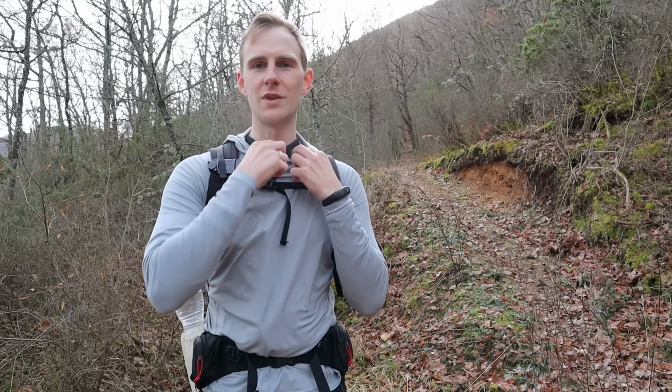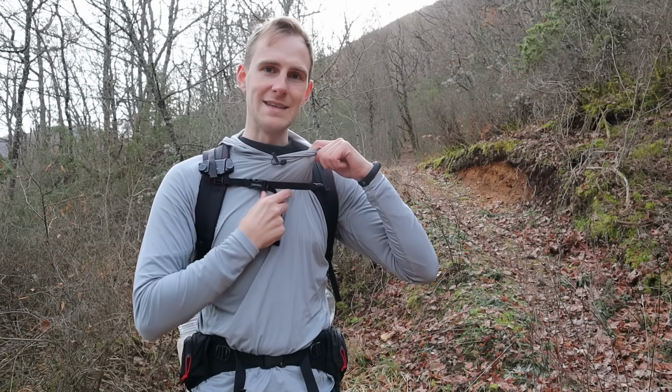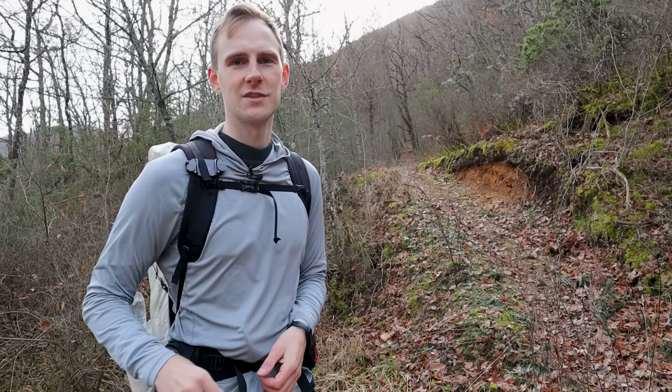Alright, so I'm starting with the synthetic base layer, which I'm wearing underneath the thin sun hoodie. It's currently 5 degrees Celsius outside. Yeah, let's just get this over with.